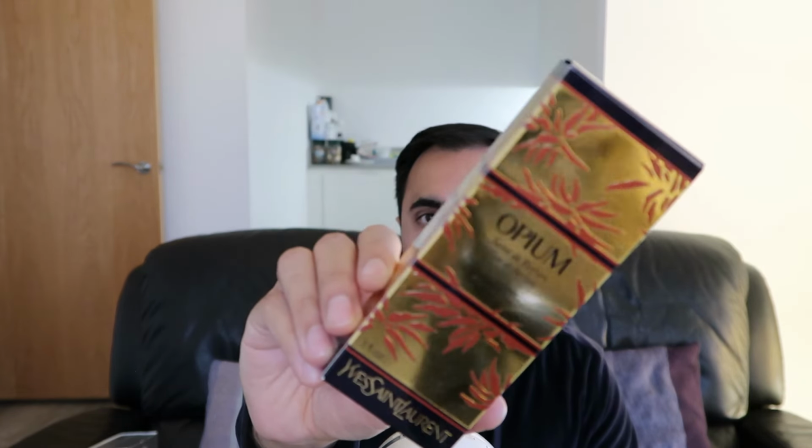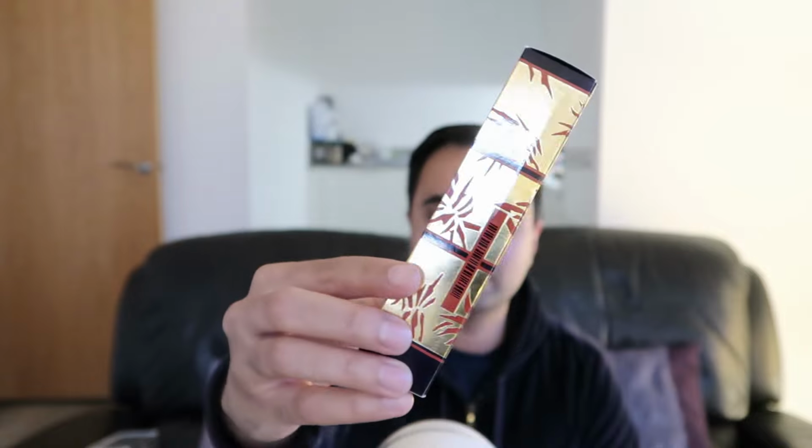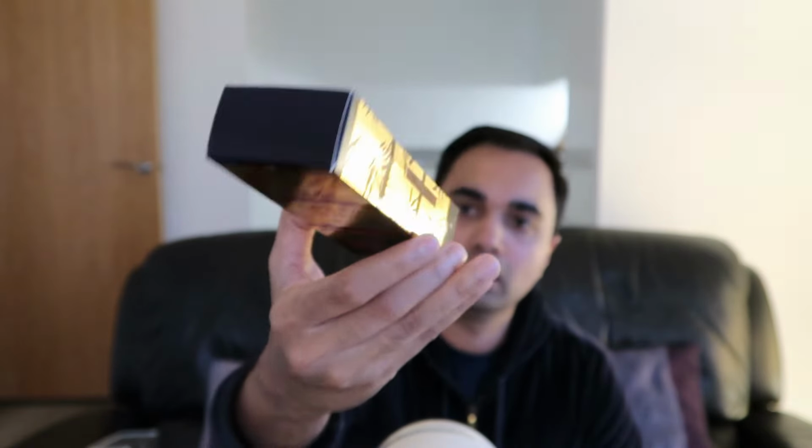Right, let's move on to Opium now, and specifically this one is not the original Opium. This is actually a version called Secret de Parfum, which came out in 1992. Jean-Louis Sieuzac was the perfumer. This is the box, by the way. This was a slightly unexpected purchase of mine.